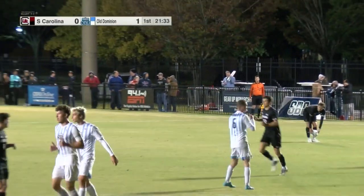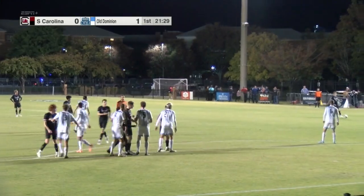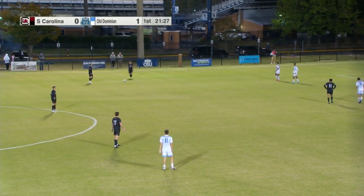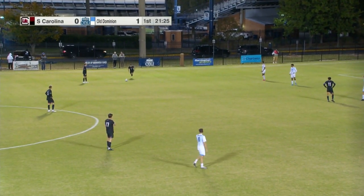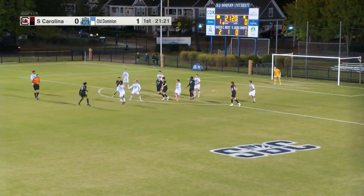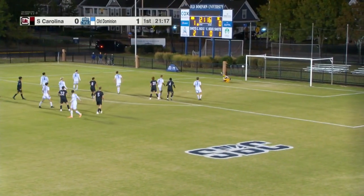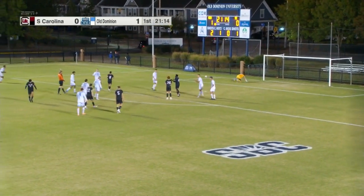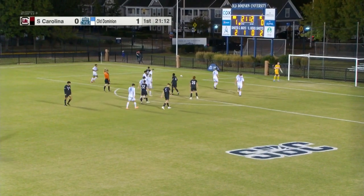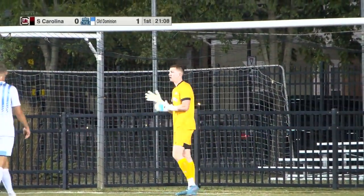It looks like Crane is the guy who's going to set it up. Not too far away from where they were last time. It's not Crane, it's knocked into the box short, popped up in the air, and will be still headed down. Perez has it. Perez gets a shot. It looked like it was going to go wide. Statham may have got a piece of it anyway. Let's see where this is going to go. It's going to be a corner.